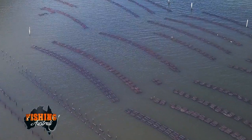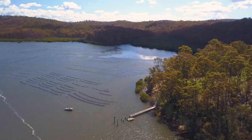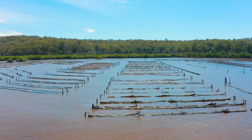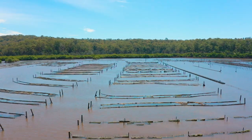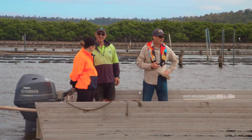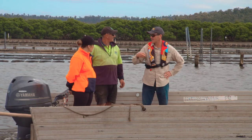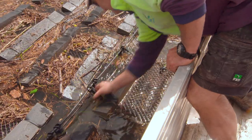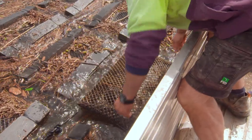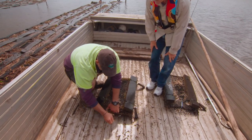With no dams and a pristine catchment, the Clyde River is one of the cleanest waterways on Australia's east coast. And because of this, the river has become famous for its world-class oyster industry. I caught up with local farmer John Yanaris from Batemans Bay Oysters to get the lowdown on why they're so special. Okay, so we got here Pacifics.